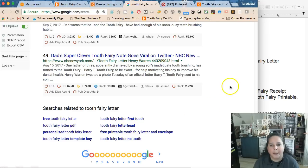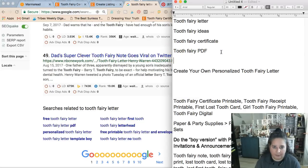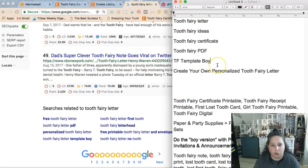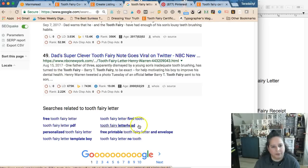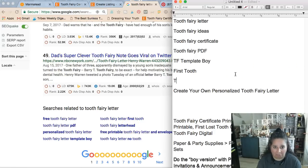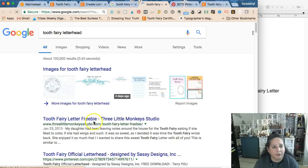Tooth fairy letter template. See, to me, the thing that she made is a template. I'm gonna say TF template. Tooth fairy letter first tooth. So first tooth is another good one. Tooth fairy letterhead. Interesting. I'm intrigued. Let's go see what it is. Open link. All right, tooth fairy letterhead.